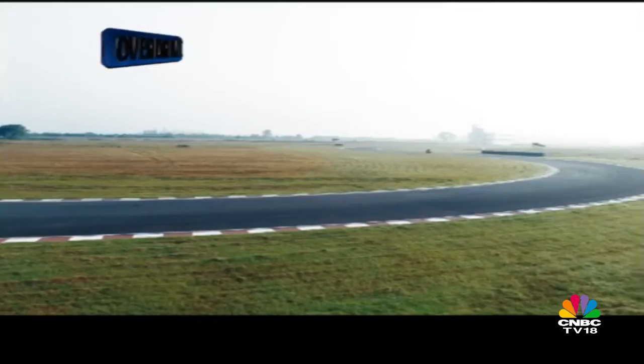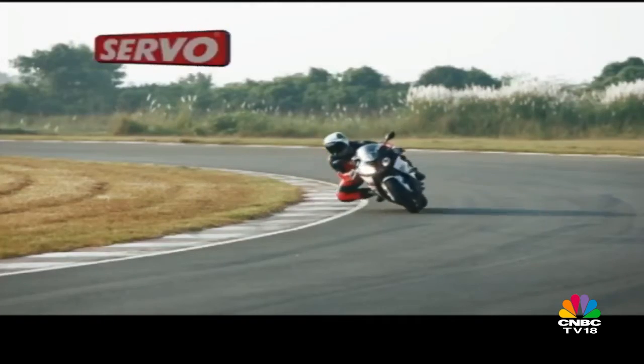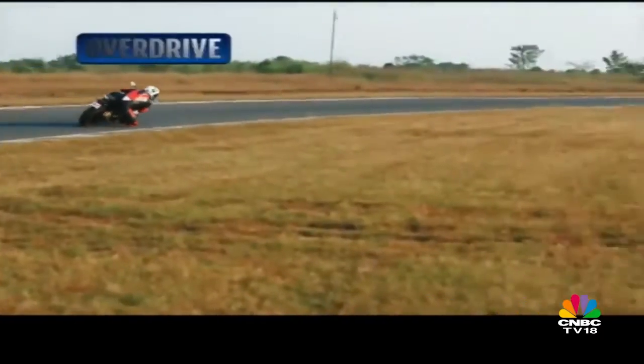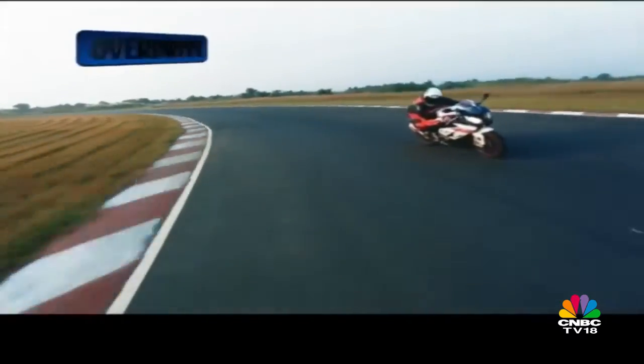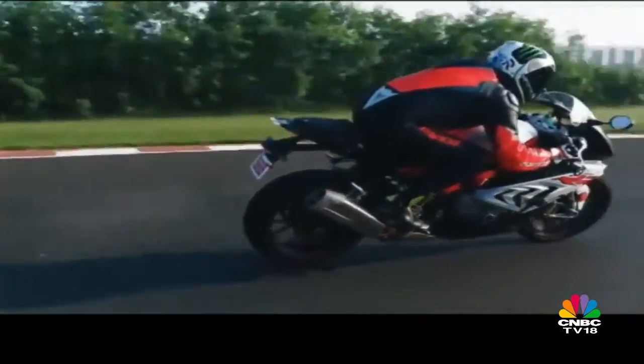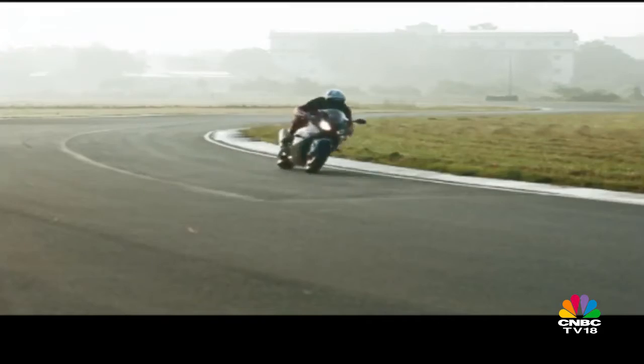One of my personal favorites here though is the lean angle sensor that tells you your highest angle of lean around corners. How cool is that? With the S1000RR, BMW has proved yet again that offering the best electronics package to manage the engine performance optimally is far more important than offering the highest power output.